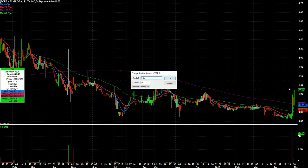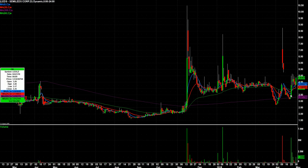All right, LEDS. Had this big run here, and it's been chopping ever since. Certainly maybe through 5. You kind of topped out right here at 516 the other day. Certainly through 5 tomorrow with some volume, it might take out that 516 and squeeze a bit. We'll see.